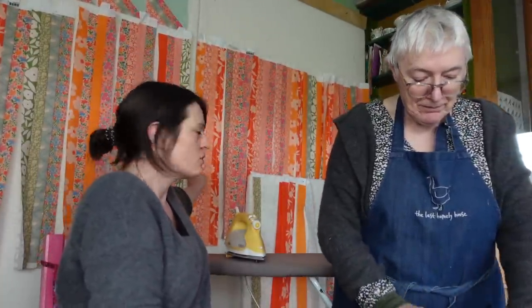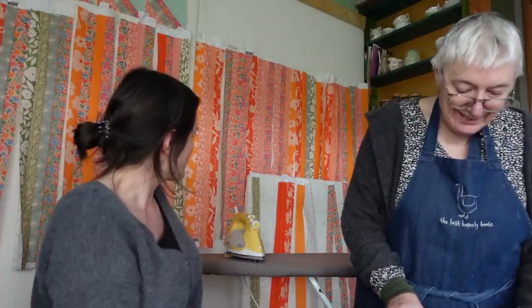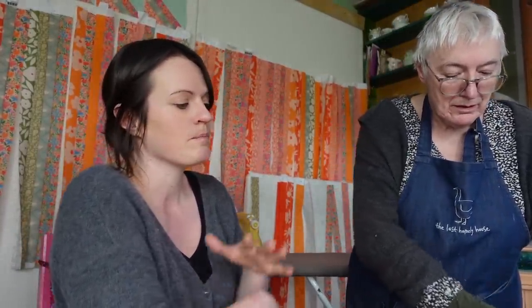So Anna and I have been sewing, cutting, pressing, organising all afternoon. And what have you done, Anna? Well, I finished all of the strip sections of my blocks and I'm about to start adding in the other half of the block in order to complete it and make them, what are we calling them? The tubes. The tubes. And then cutting from the tubes.